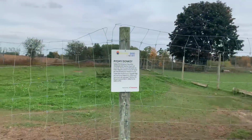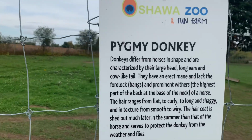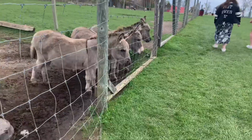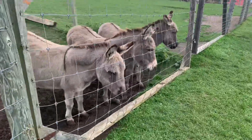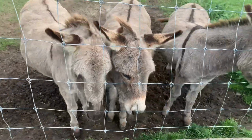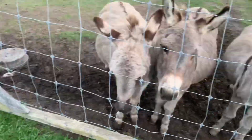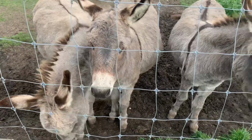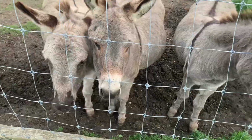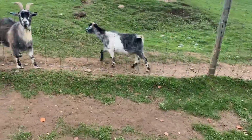So this is a pygmy donkey. Donkeys differ from horses in shape. So that's a pygmy donkey. Hi guys. What are you guys doing? Are you guys enjoying the breeze? Yeah. Are you enjoying the breeze? What are you guys doing? Why are you so sad? She wants to eat popcorn.